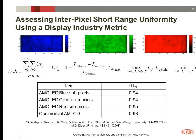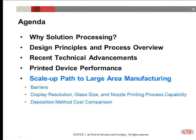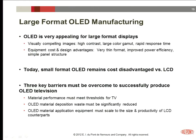So we bought the most expensive, best quality AMLCD we could find. This is the methodology that we use, and it's much better than the human eye because the eye depends on viewing angle, depends on the age of the test engineer, how much they see. So it's better to have something that spits you out a number. So now I'd like to turn and talk about the scale-up path to large area manufacturing.